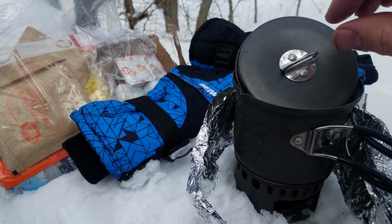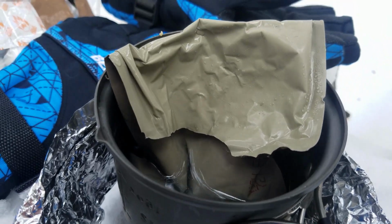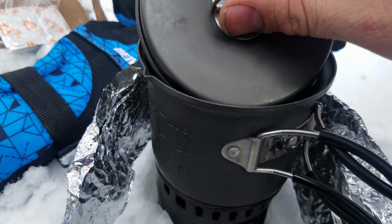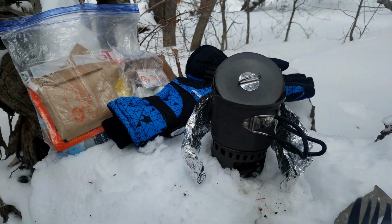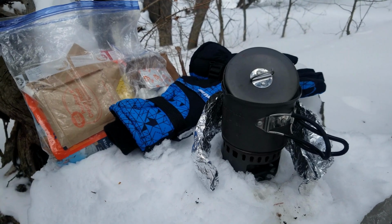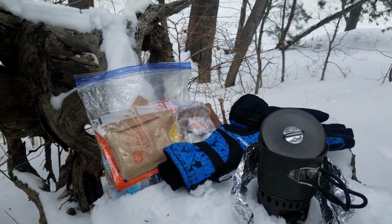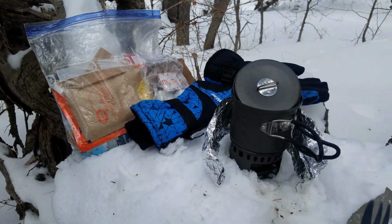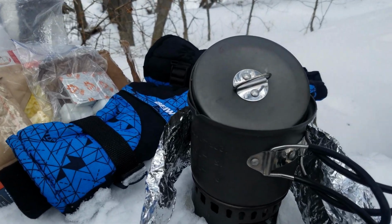So I'm improvising. The water's getting hot, and I just stuck the MRE in the hot water, folded it over. It's just not good lukewarm. It's kind of gross. This just isn't going well, guys. All of a sudden, this outing, not that it's a disaster, just isn't going like I planned. But that's life, isn't it? It's getting steamy.